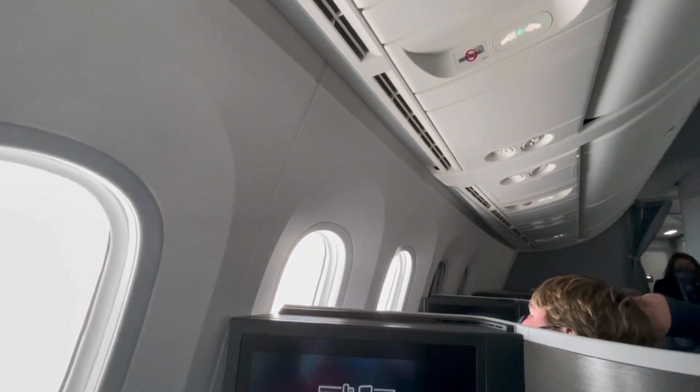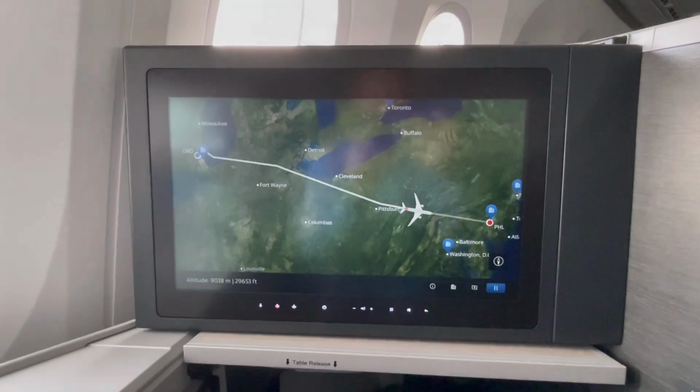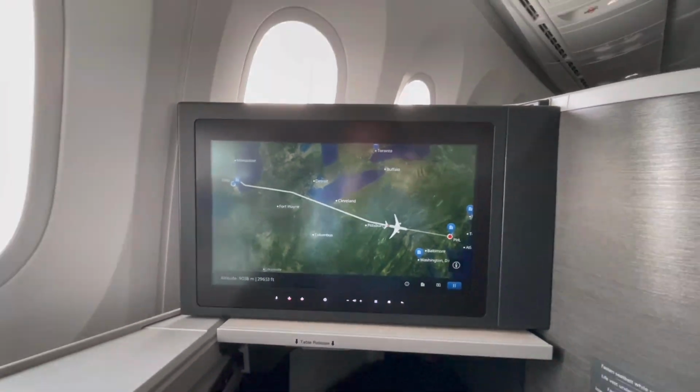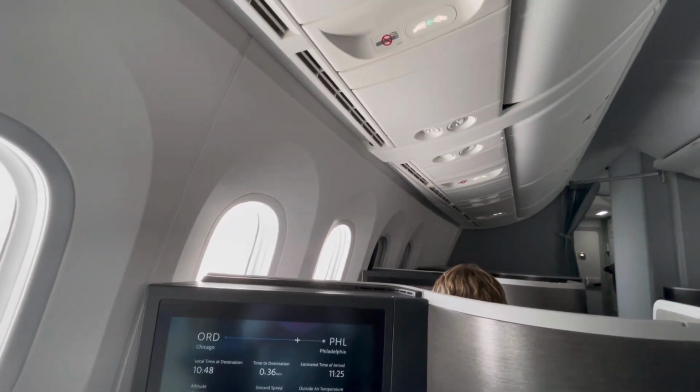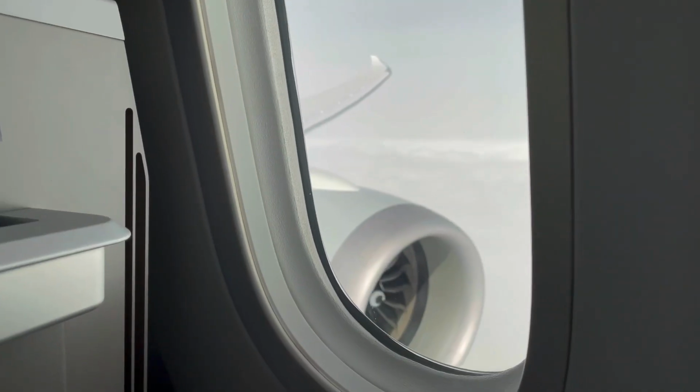Please be seated and fasten your seatbelt. As you can tell, we are already approaching Philadelphia and are starting our descent into the Philadelphia area currently. It is a super quick hop from Chicago O'Hare, but nonetheless a very enjoyable flight on this brand new 787.